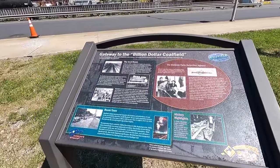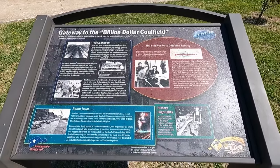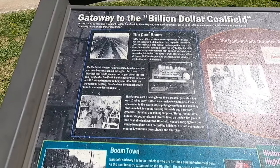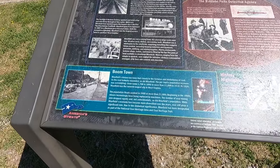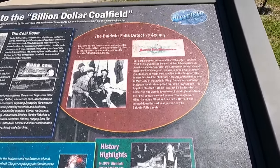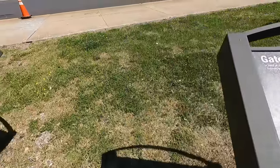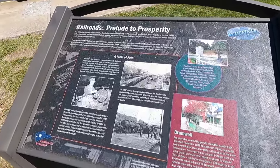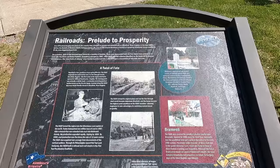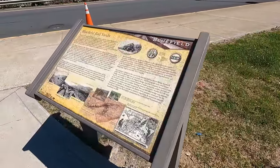Here you go. Gateway to the billion-dollar coal field. Wow. Look at the old pictures. Railroad hauling coal. Boomtown. History highlight. Look at this. Bluefield, West Virginia. What else we got? Railroads. Prelude to prosperity, I bet. Could you imagine? All the coal they've hauled out of here.